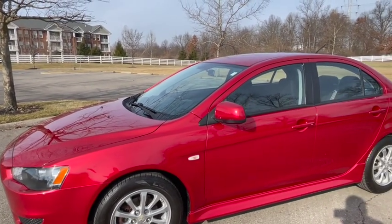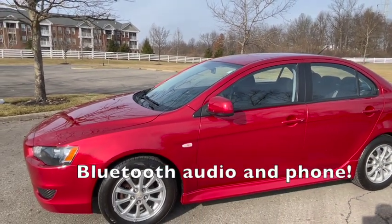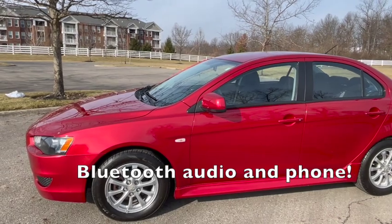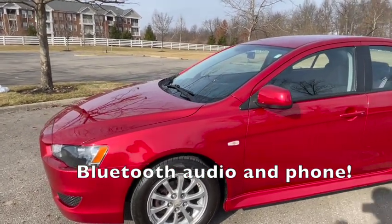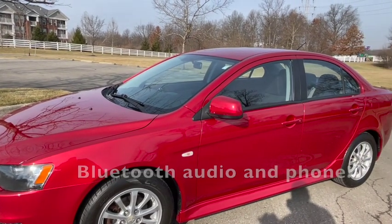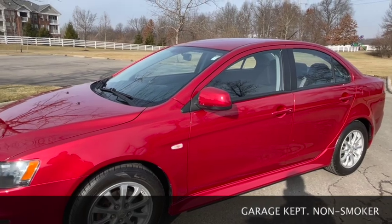Has Bluetooth audio and phone, again, for that young driver to keep the hands free. Bluetooth everything, and a USB port as well. I'll show you that inside. It hasn't been smoked in. It's been kept in a garage, probably also lending to how clean it is overall and underneath.